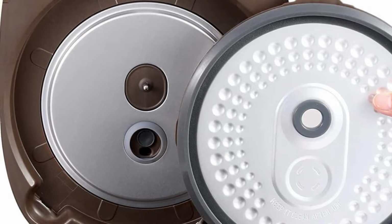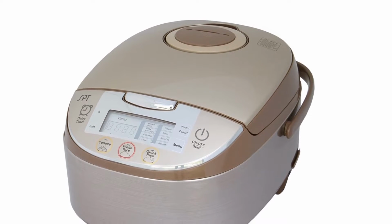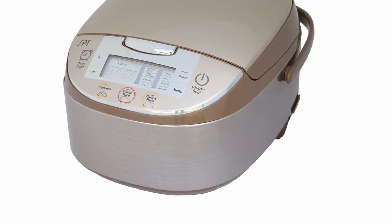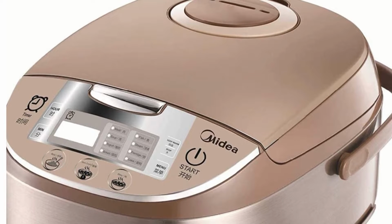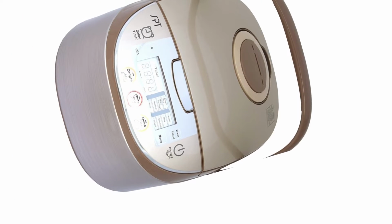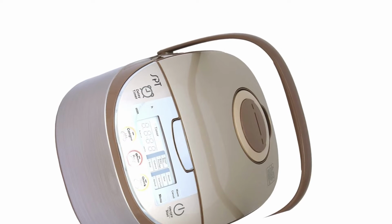Other notable features are the stainless steel body that retains heat well and makes this model a durable product, digital controls that are easy to operate, and removable parts that make cleaning a breeze, although some buyers find the non-removable lid inconvenient. Some also noted that the rice dries out or turns brown if left on keep warm for a longer period. Accessories included are a steam tray, a measuring cup, rice spatula, and a soup spoon.